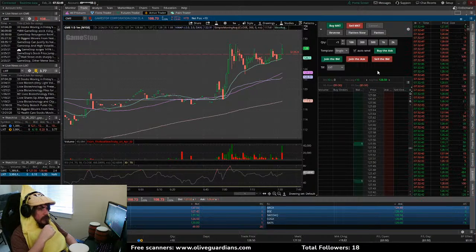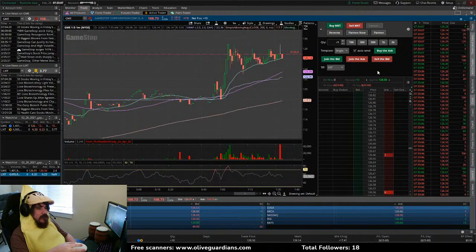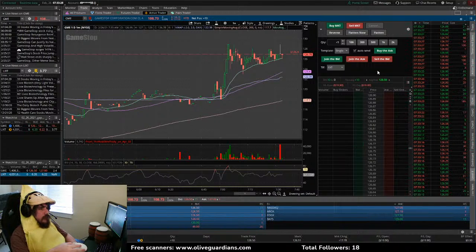This just broke out of the range. If we don't see the 1 minute make a new high, I would say that's not a super good sign. So yeah, pulling back here. But like I said, GameStop was pretty choppy yesterday, so it's not super out of the ordinary to see this. We'll see how far it pulls down here. It's pushing against 126. We'll see if it pops back up, hovering that 126 to 127 area.